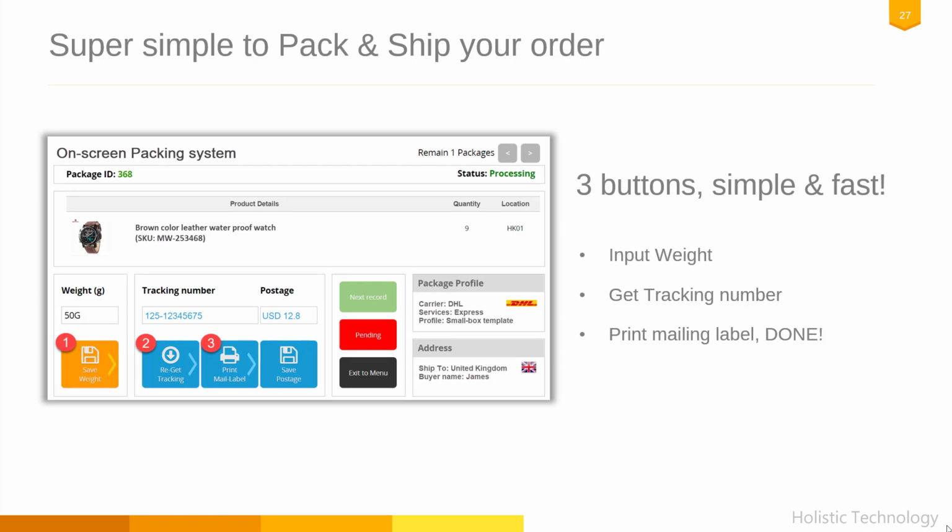So, after the orders are imported, they will appear in this on-screen packing module. Sellers only need to click Print Label, then the corresponding mailing label will be printed. The tracking number will be automatically uploaded to eBay after the label is printed. There are no more steps to describe, because we designed the steps to be as simple as possible like this.